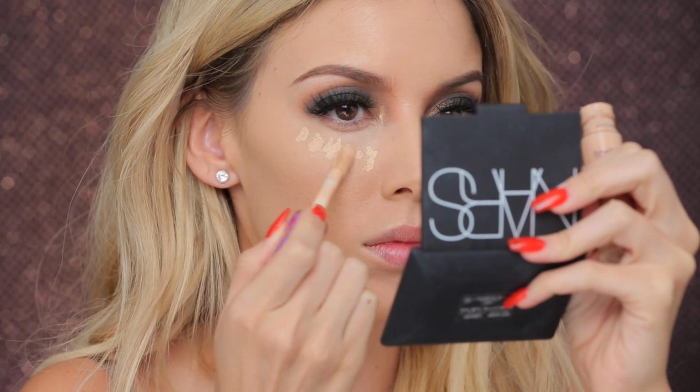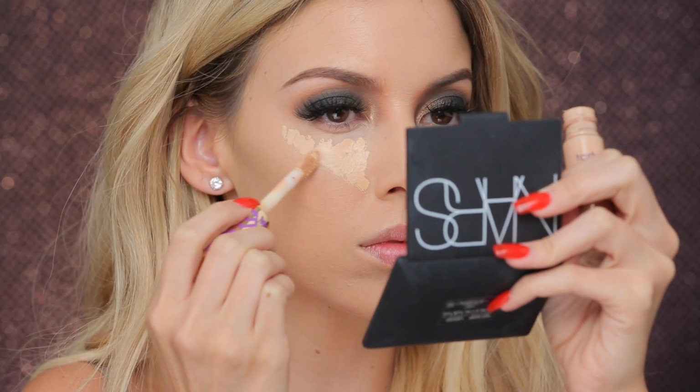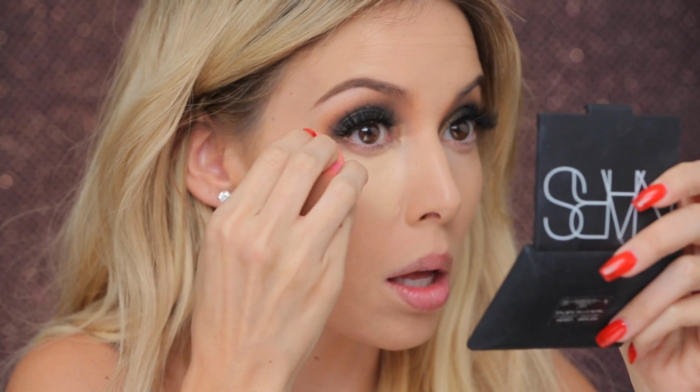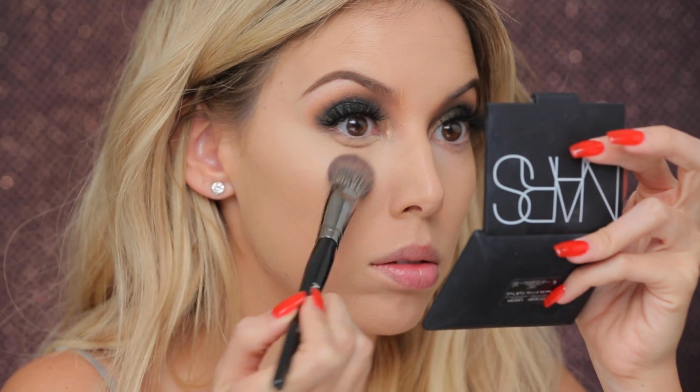And now I'm gonna go ahead and highlight my under eyes. I'm using the Tarte Shape Tape Concealer in the shade Light Medium, and I'm gonna buff that out with a damp beauty blender. And now I'm gonna set my under eyes using the RCMA No Color Powder.